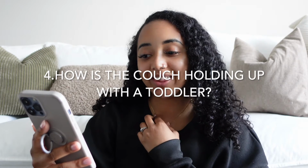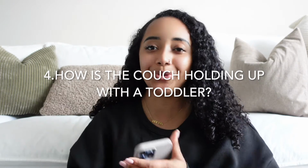Let's get back to the questions. So the fourth question, how is the couch holding up with a toddler? This is a wonderful question. All right, so being real, my toddler has spilled things on the couch, and I do have a few other marks here currently that I'm waiting to get up.